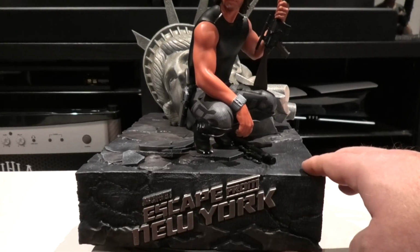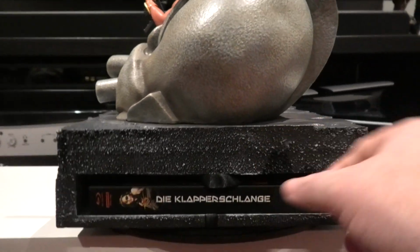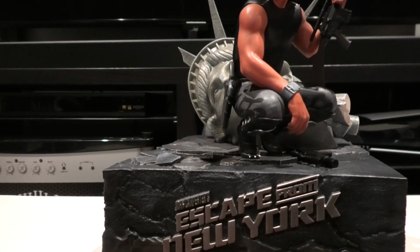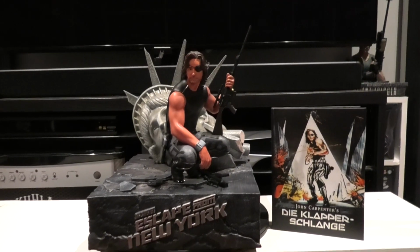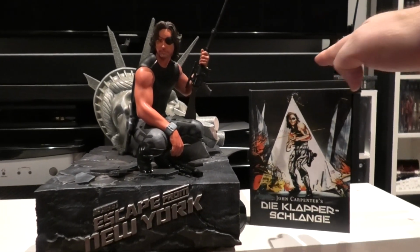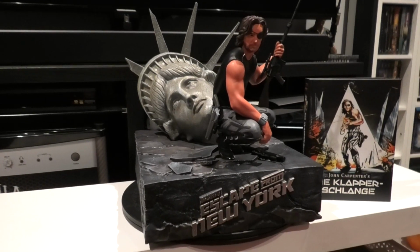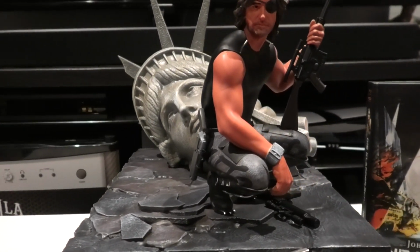Now, in terms of scale, like I said, when I go around to the back of it, that is the media book. Let me take the media book, as a matter of fact, and see if I can put it beside the statue, just to give you an idea of how big this piece is. That's the media book, and that is the statue. And media books are quite tall, as I'm sure you know. So to see that the statue is literally towering over that media book should give you an idea of how big this one is.